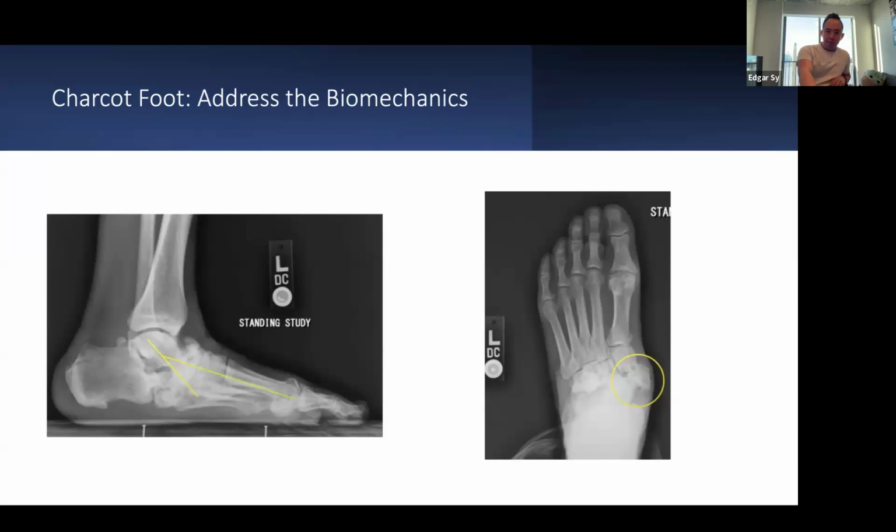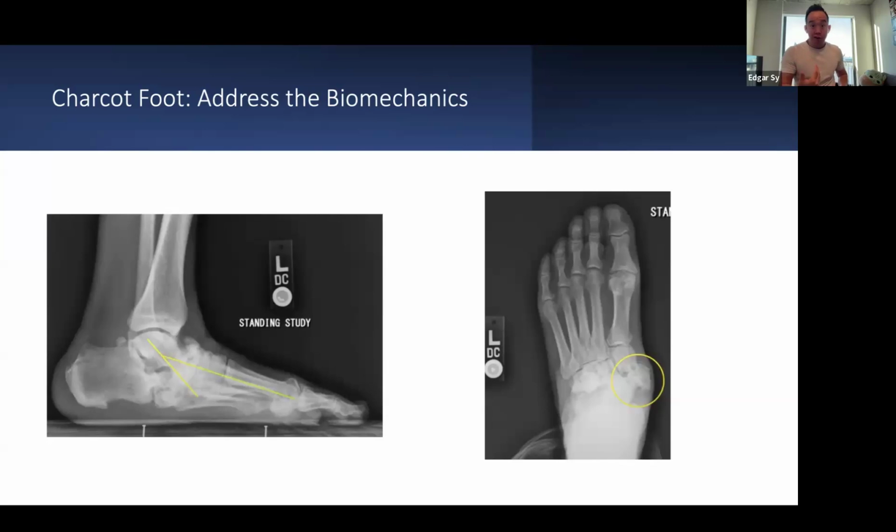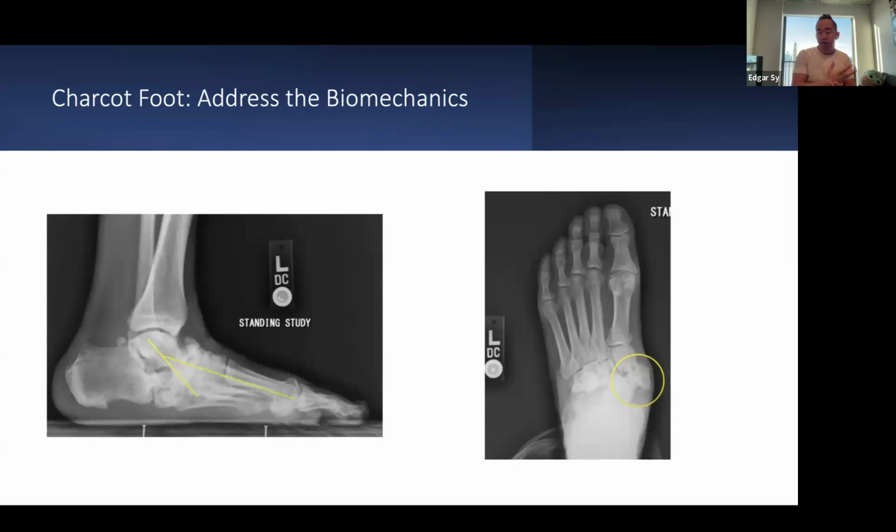You put it on a piece of napkin. What do you really appreciate with the Oreo cookie? It's mush, right? It's because it's been in the milk for so long. That's what Charcot is. Again, it's a consequence typically seen with diabetes, but there are various etiologies of it.